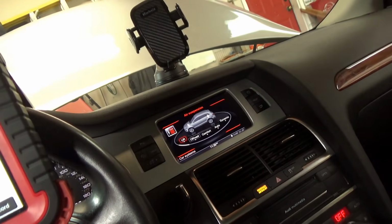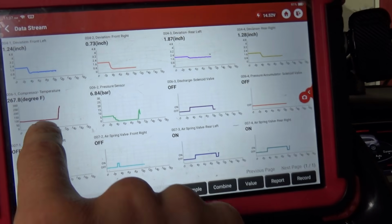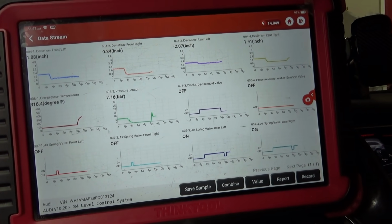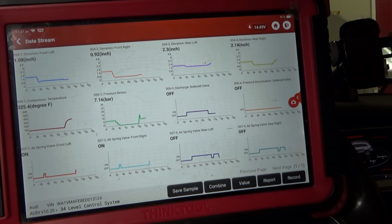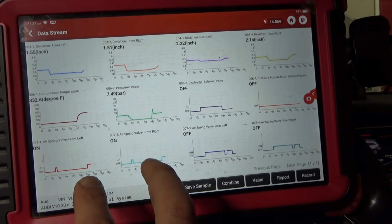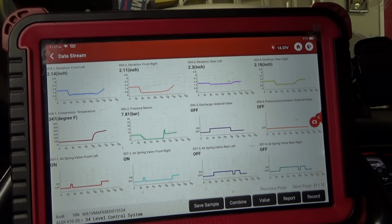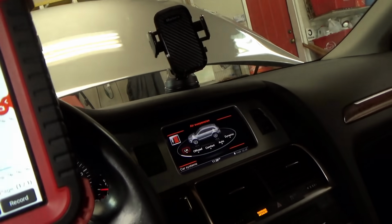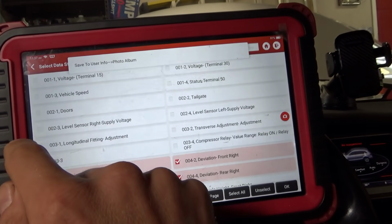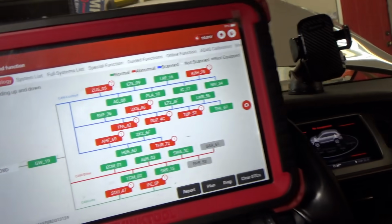So we go back to lift. Pump just kicked on. Look at that compressor temperature rise. That compressor heats up super fast. Okay, so the rear, it looks like it bumped up. Now the front solenoid valves are on. See, the front height is increasing. It should top out around 2 inches. Okay, so it's happy in lift mode. So that's a cool screen capture right there. Now I shut it off, so it's happy in lift mode.